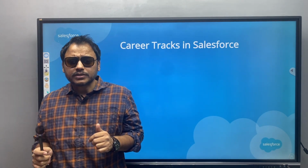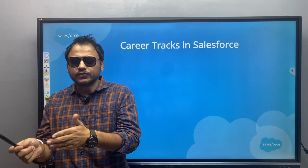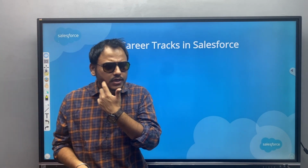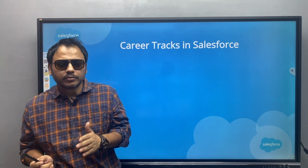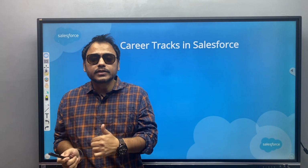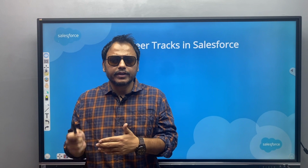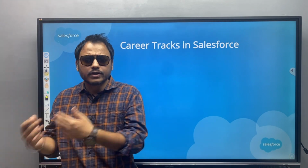Now, the big question or a big challenge for a lot of these people who are trying to get into Salesforce or trying to make a career in Salesforce is to understand what are the possible career tracks which are available in Salesforce, and secondly, to understand which career track is going to be the best suited based on their experience or the skill sets or the kind of work they want to do.